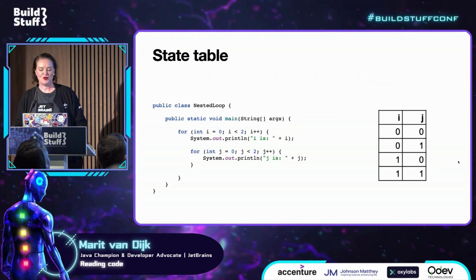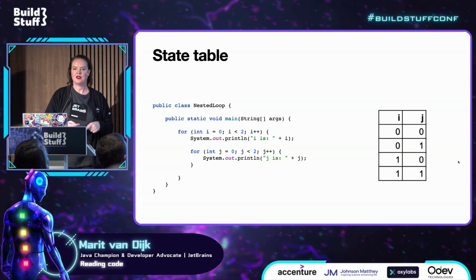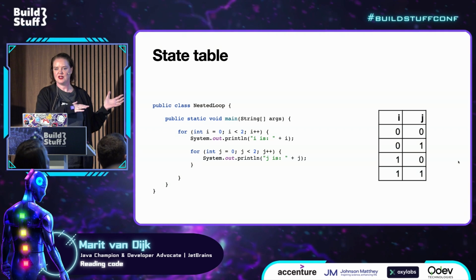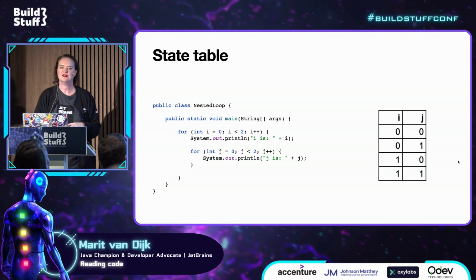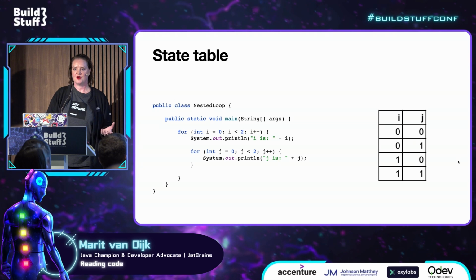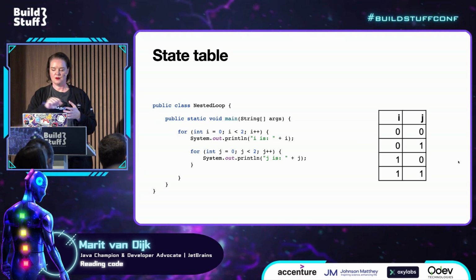A state table could be used if you have multiple variables that are changing. I deliberately put a really basic nested loop here, but I'm sure you have examples that are more complicated, just to give you an idea of what that would look like. So you can trace the values and put them in a table.